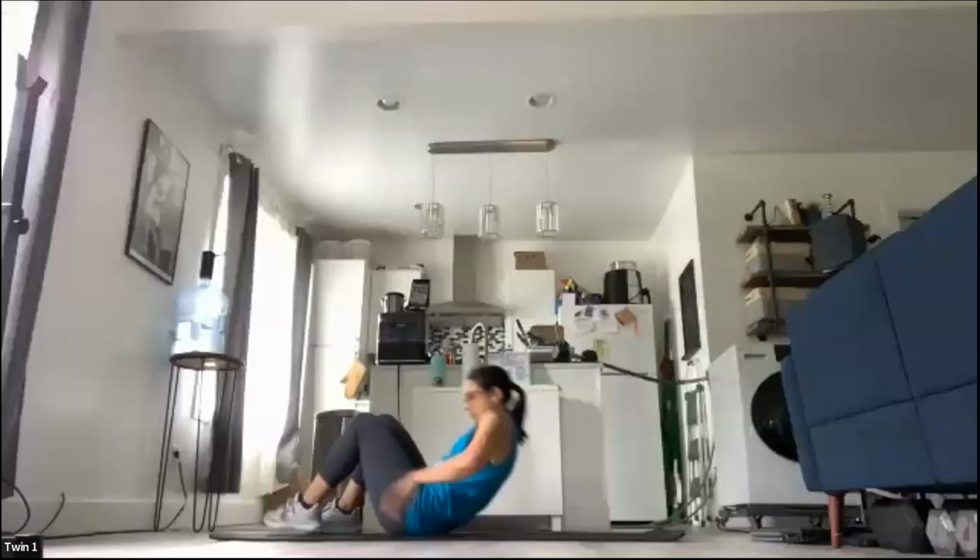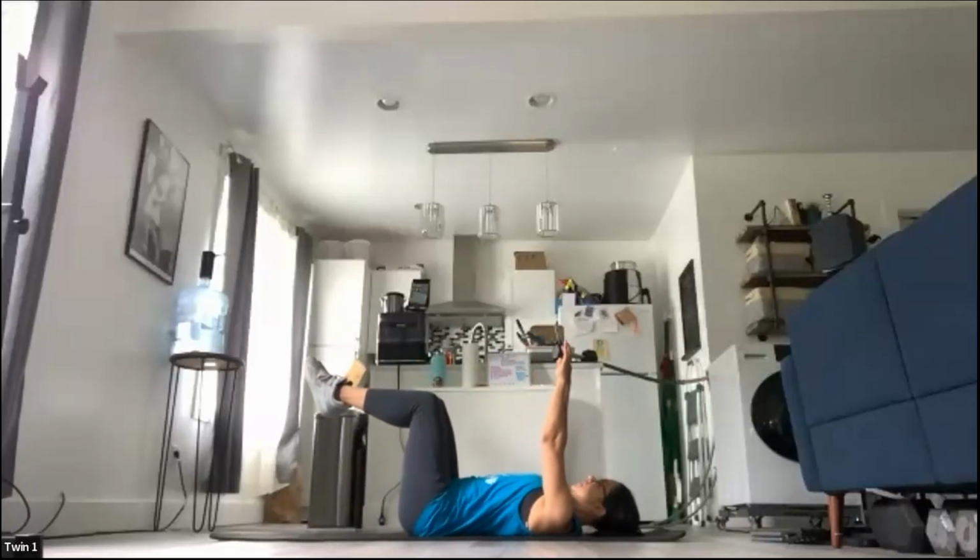Let's go ahead and take a break from this warm-up, guys, and we're going to move on to the activation phase, which is where we're going to do a couple different movements that are going to help us get specifically ready for today's workout. The first thing we're going to do is some dead bugs. Let's have Twin 1 demonstrate 2 dead bugs for us.